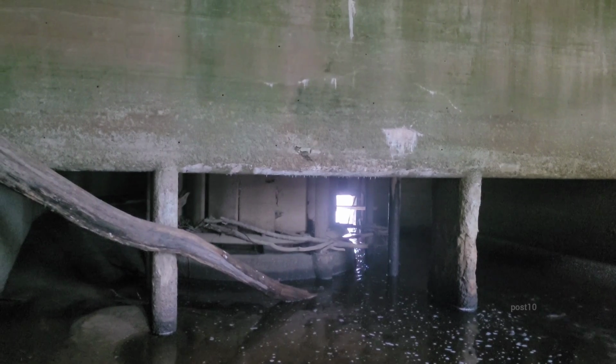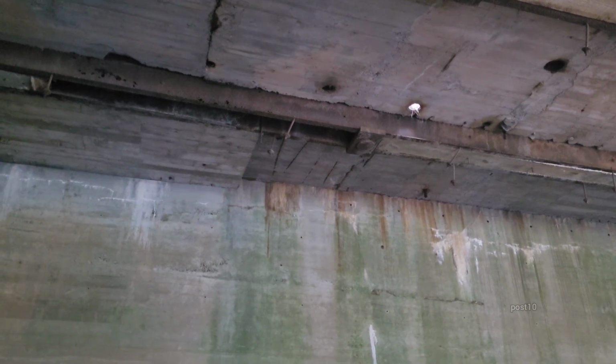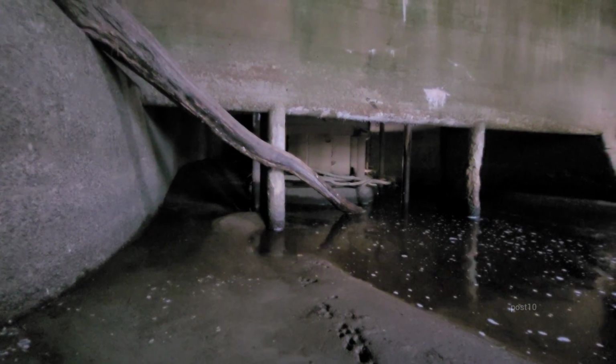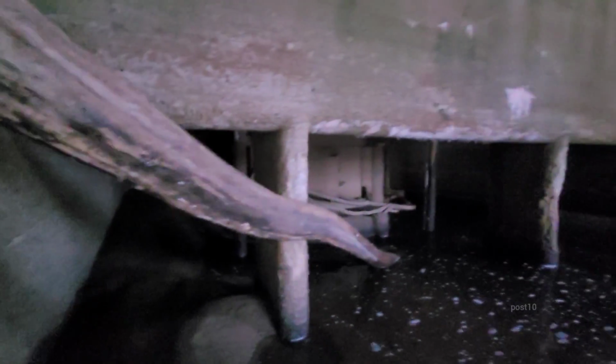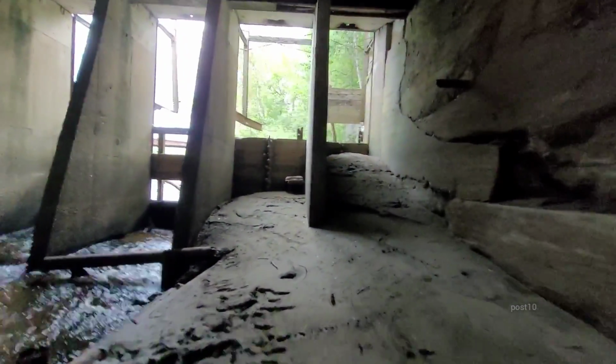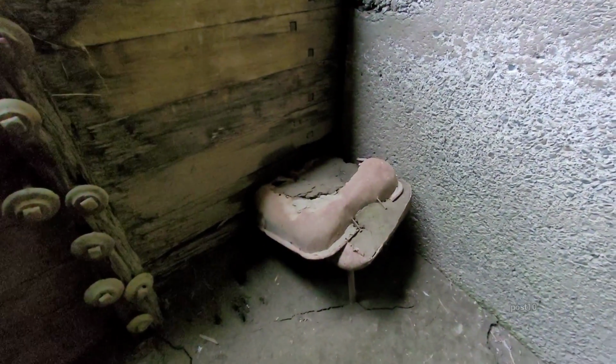So here's where the water would have spun that turbine, and it would have gone upstairs to turn the generator. Really cool. Wow, the water got high enough to put this up here recently. It's too muddy to walk back there. I'm gonna sink way too deep. Is this a grill? Yeah, somebody may have been having a barbecue in here. And it looks really, really old, like it could have been here a while.